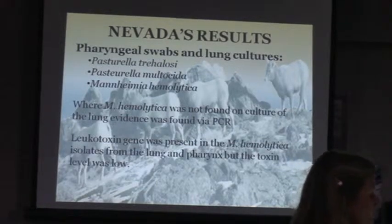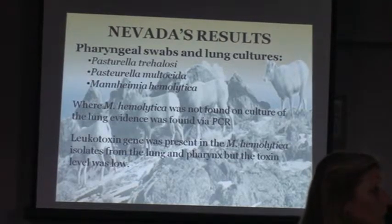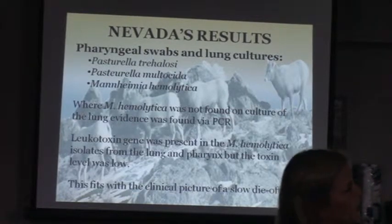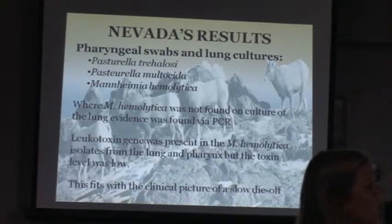The interesting thing that we found is that when they did culture the Mannheimia haemolytica and look at it, it was present, but the toxin level was low. So it wasn't really one of the ones that kills them in 48 hours. And that actually fits very well with our die-off. This started in late December, and we're still losing animals now. We had animals that we know, because they were radio-collared, were sick for weeks. This is not something that went in and boom, within a week we had 100 animals dead on the ground. So we know that we have leukotoxin production, and the Mannheimia haemolytica that's in there is not a real nasty one. It's still killing them, but it's not doing it very quickly.